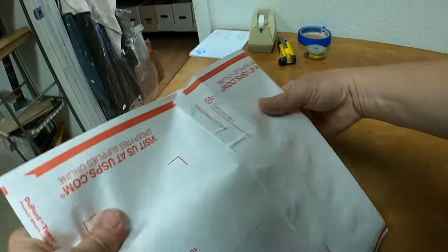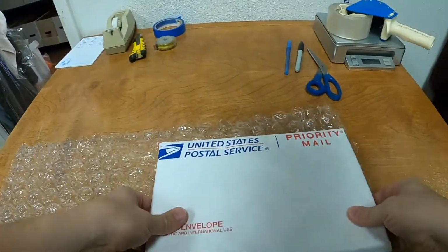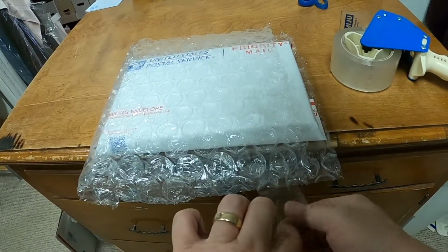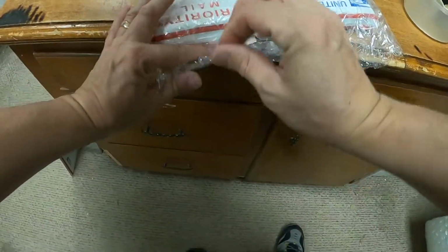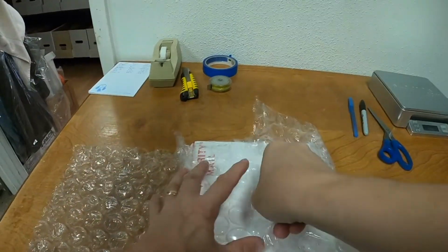Make it a nice tight little brick so the books cannot move around in there at all. And then we're going to take a sheet of bubble wrap. And like I always say, you make these sides pretty tight again, because you don't want the books moving around. And then we're going to do another sheet of bubble wrap. Seems like they all need it. And this one I do side to side instead of top to bottom like that other one. There we go.